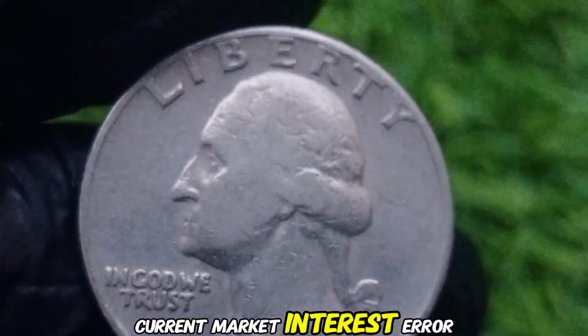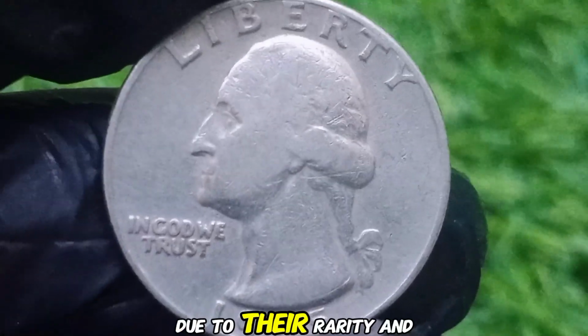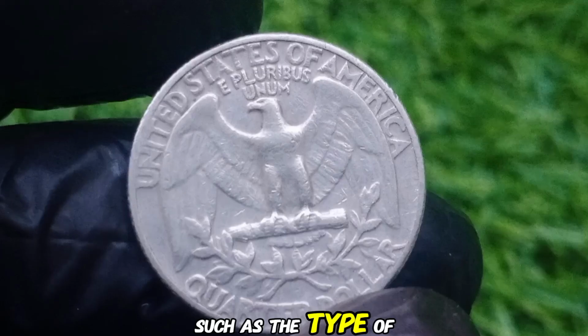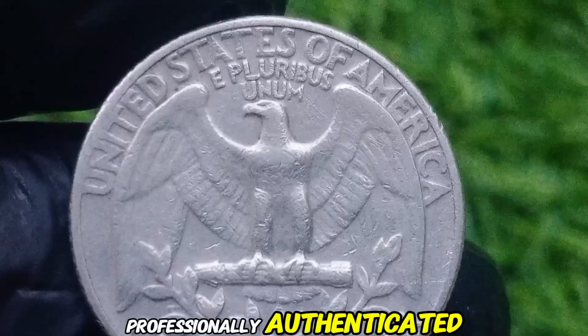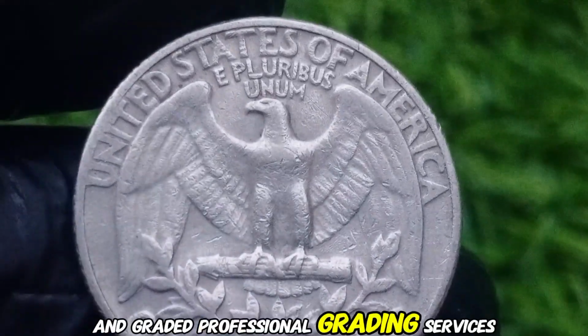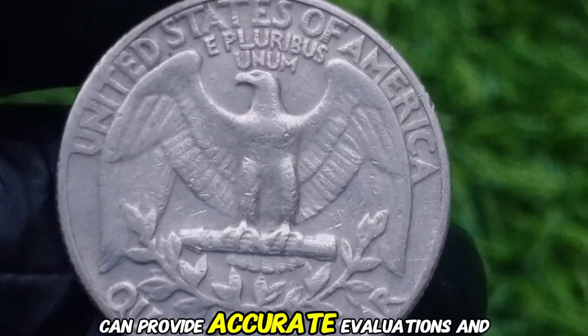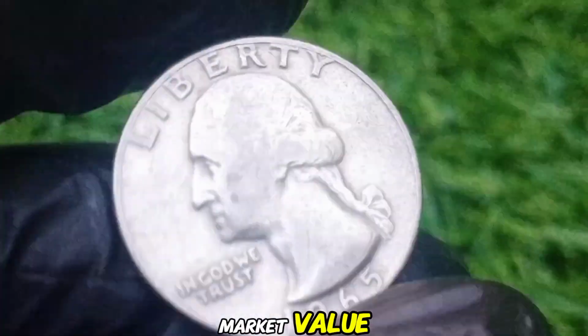Current market interest. Error coins from 1965 continue to gain interest due to their rarity and historical significance. The exact value of these coins depends on factors such as the type of error, the coin's condition, and whether it has been professionally authenticated and graded. Professional grading services like PCGS or NGC can provide accurate evaluations and certification, which greatly enhance a coin's market value.